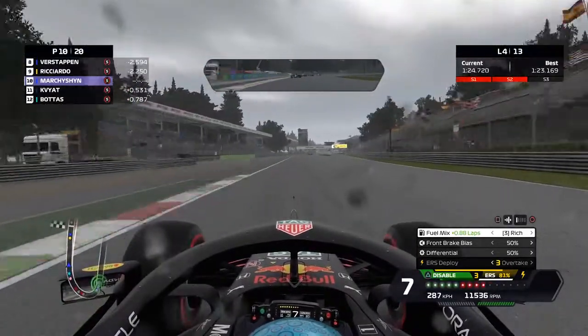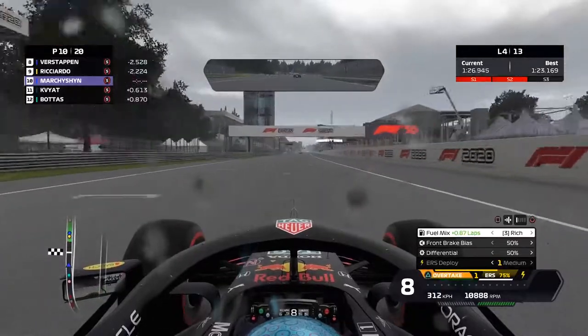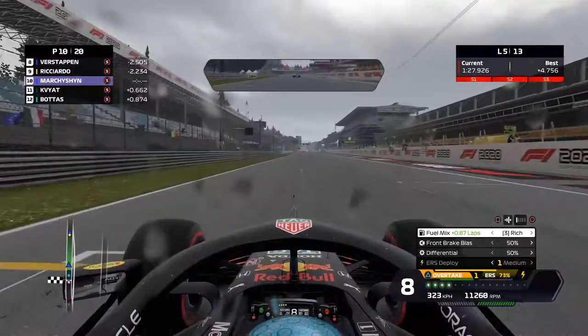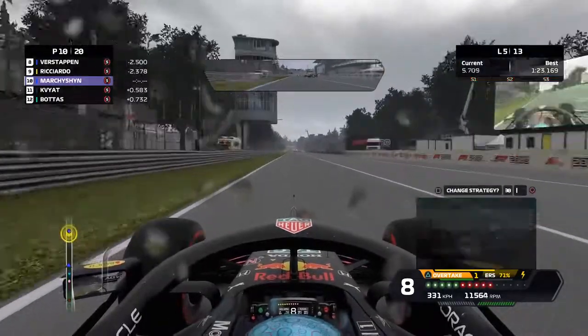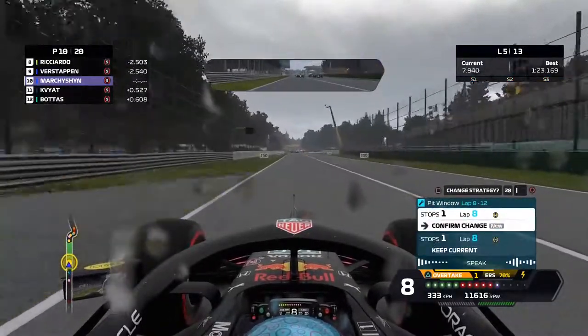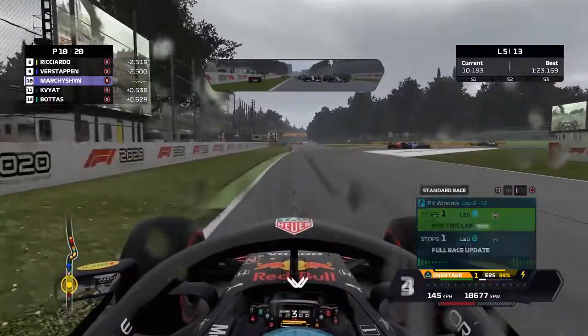Yeah, track conditions are not looking good. We're 2.24 seconds this away. This rain is going to keep getting heavier for the next 15 minutes at least. Check your MFD for a new strategy option. Confirm change. Understood. Copy that.